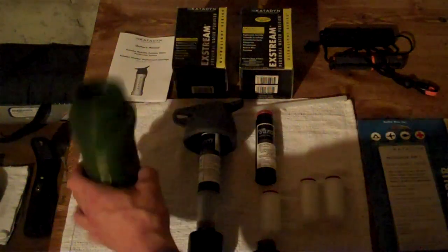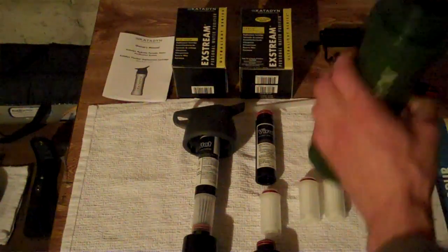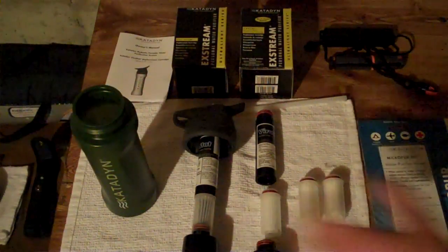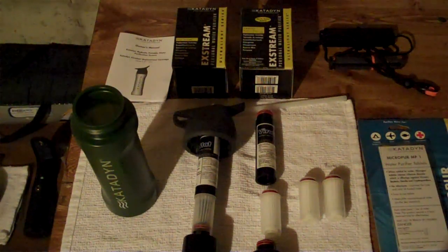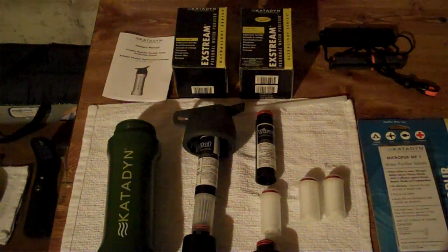How it works is, you get the bottle here, and you fill it up with running water, basically, water that might be questionable to drink, or water that maybe animals have been drinking out of. Do not use brackish or standing water, and do not use salt water. I know a lot of you guys are new to this, so those are just a few rules, I should say.